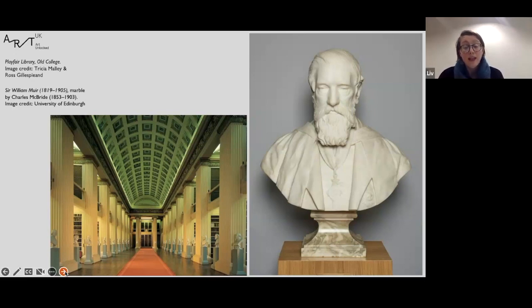And also looking at these works as artworks reveals quite a bit as well. Again, all the artists are white British men, although that's not surprising given the artists working at the time. But crucially for the art collection, the sculptures represent a cross-section of contemporary artists working at this time. So people like William Brodie or Charles McBride, as is the case with the bust of Muir. And while thankfully lots of things have changed, the legacy of actively collecting contemporary art and commissioning and supporting contemporary artists is in a sense what we're continuing today at the university.